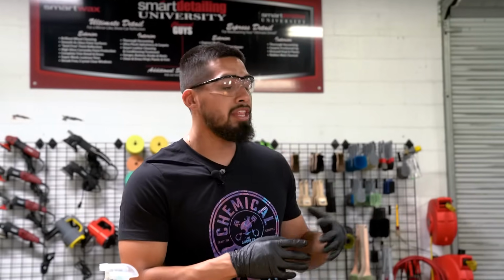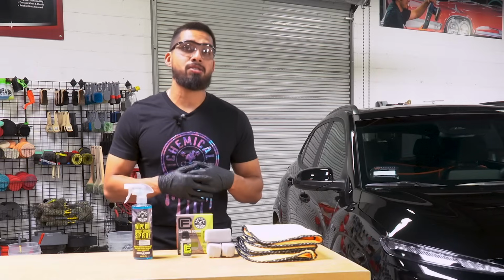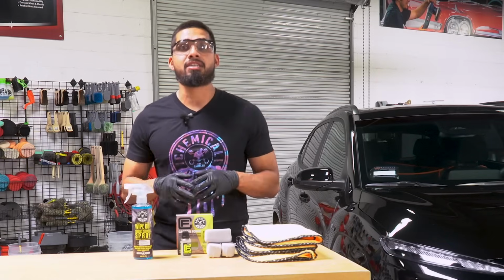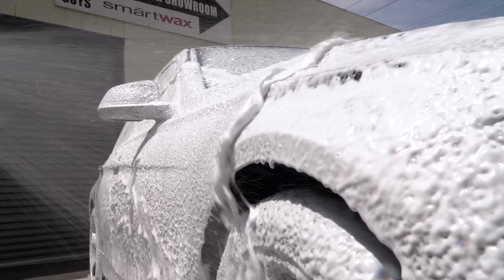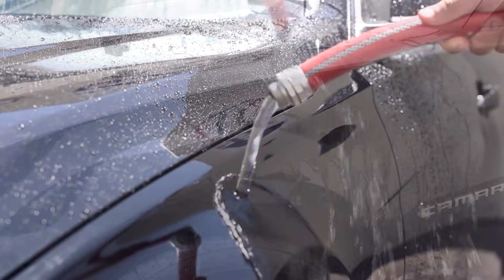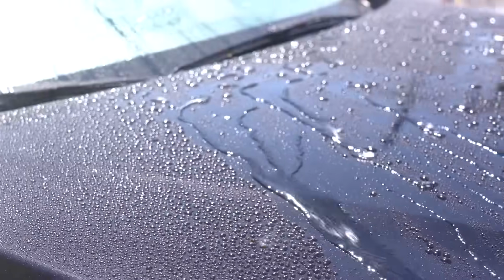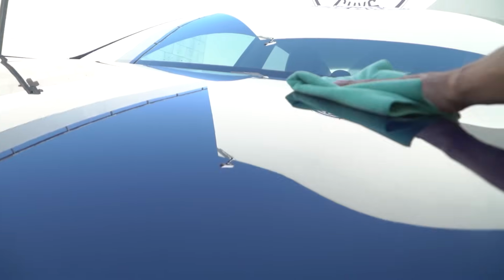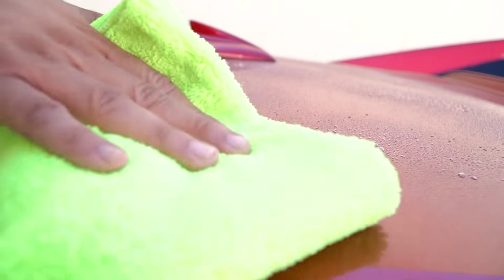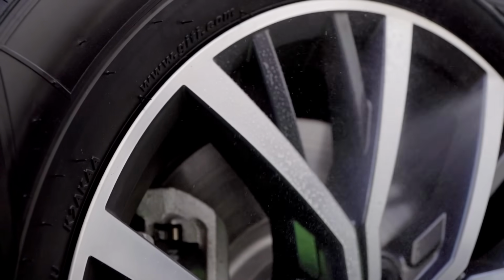How do you actually wash a car that is ceramic coated? Step number one is going to be choosing a pH balanced soap or a soap that has ceramic properties in it. So here at Chemical Guys, we offer HydroSuds. HydroSuds is a ceramic infused soap that's going to add hydrophobic properties as well as revive your ceramic coating, so like this you get the durable protection for up to 5 years. In between washes, if you get light dust, light grime, light debris, you could also use HydroSpeed. HydroSpeed is a ceramic infused quick detailer that's going to remove any fingerprints, dust, debris in between washes, and as well it's infused with ceramic properties.